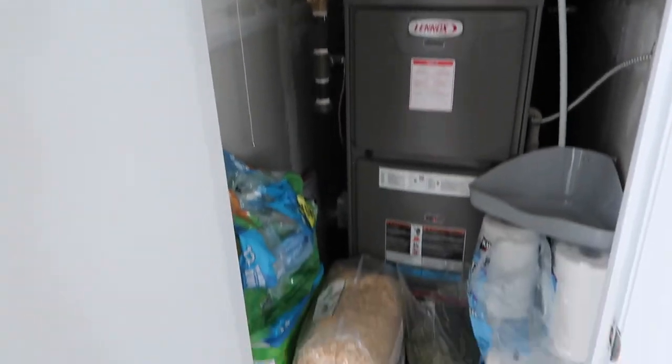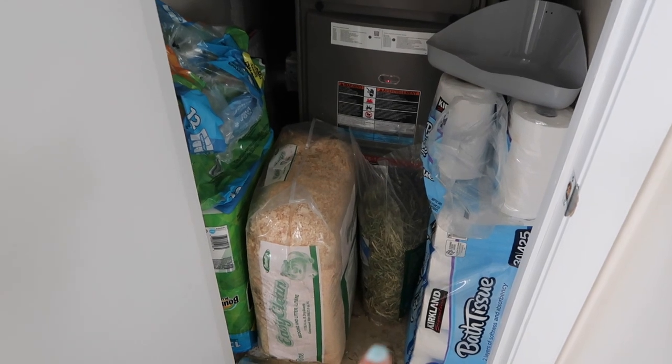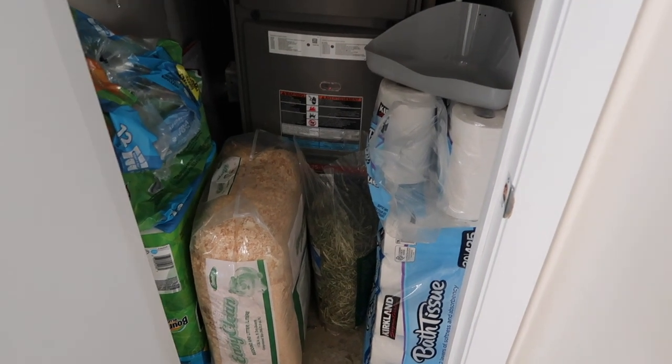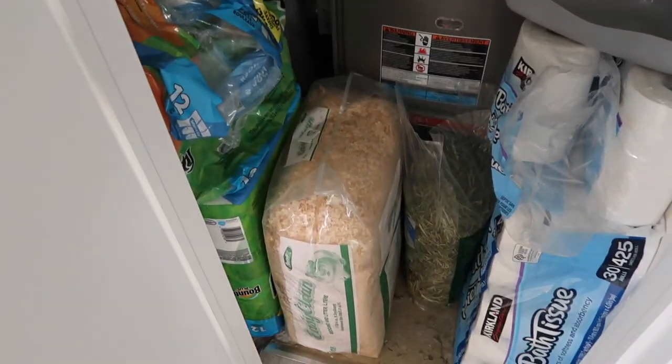So then this is also connecting to that other little door that I showed you, and I just keep some extra toilet paper. Don't worry, I did not stock up on this because of Corona. My mom bought this in September when I moved in. She bought two big packs, so I still have one left. Same as the paper towel, and then Nibbles' bedding and hay.